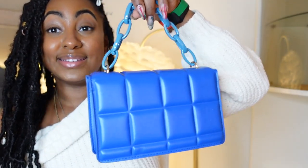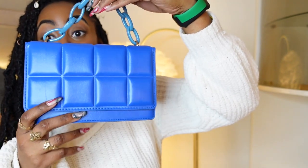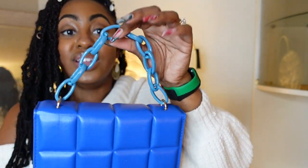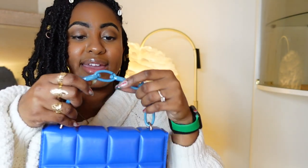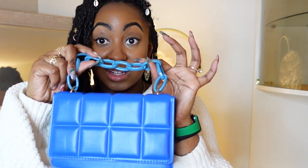I kind of like mini statement pieces, I guess you could say. Here is the sister to the chocolate bag. It's giving blue magic. It's so cute. I love that this handle is blue. Like, it's not even the same exact blue, but it's blue enough to create a monochromatic look. Do you know what I mean? Like, I can accent this color on some shoes or this color on some shoes.